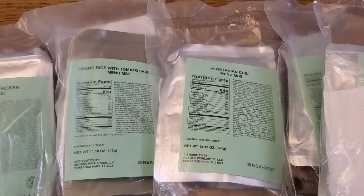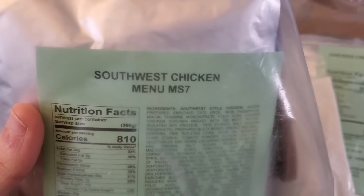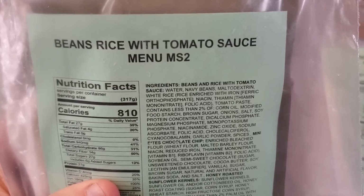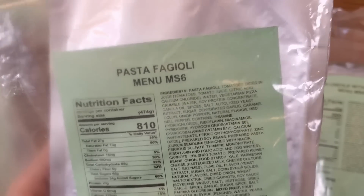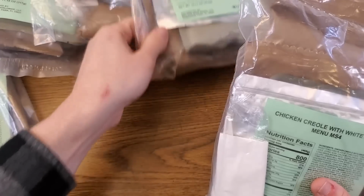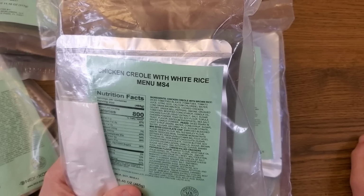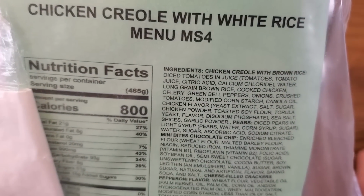I have several menu options here. I don't know how many menus they actually offer, but to give you an idea of the variety, I have a Southwest chicken, that's menu MS7, so that would lead us to think there's at least 7 menus. A beans, rice with tomato sauce, menu 2. Vegetarian chili, menu 5, pasta fagioli, menu number 6, and the one we will be reviewing today, chicken Creole with white rice, menu number 4. Each one of these menus is coming in at right about 800 calories. These are intended as an emergency meal for natural disasters or what have you, and in that kind of situation, I'm sure you would look to consume at least 2 of these per day.